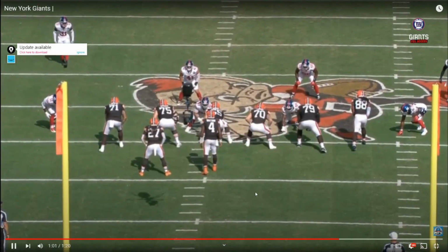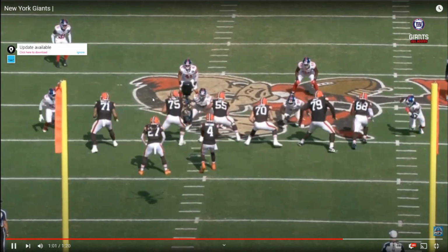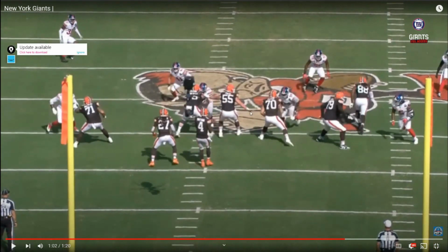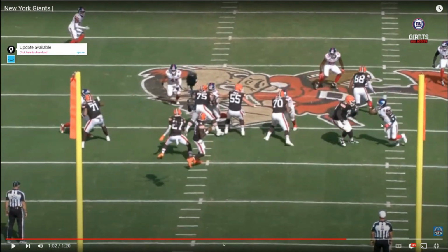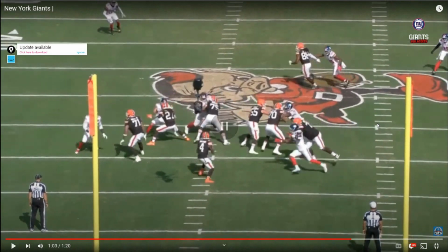All right. Here we go. So we got edge potential pass rusher here, here, and here. Let's see what we do. This is what Deshaun Watson is seeing from the very beginning. Let's see what we do. All right, it was like DJ Davidson, Chapman, Burns, Thibodeau. It looks like Micah McFadden comes on a delayed blitz.